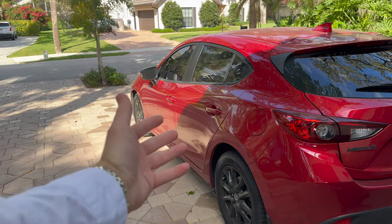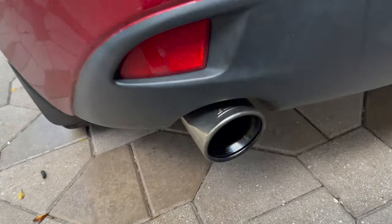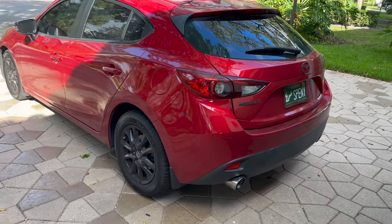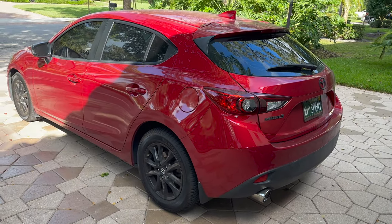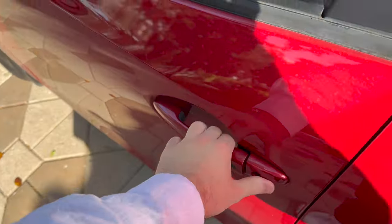I forgot to press record of me actually starting the car up, but for a cold start. Even though it's 80 degrees out, so I'd call it a cool start. I know, I'm so funny. All right, let's get going.